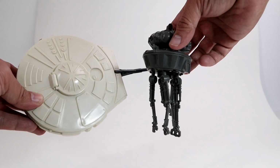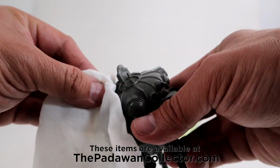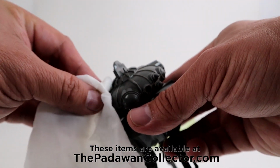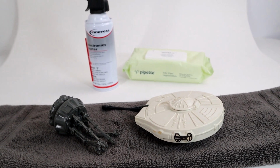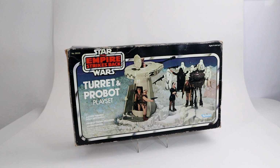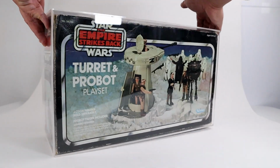But for the turret cannon and the Probot, I used a combo of canned air to get the hard places, and then I used fragrance-free wipes to get the dirt off. Then I let this air dry again out of direct or indirect sunlight. When it's all clean and dry, it's good to be put back into the box. And I also picked up this custom acrylic case to further protect it.